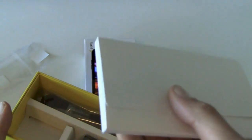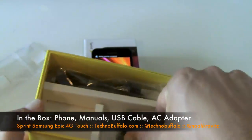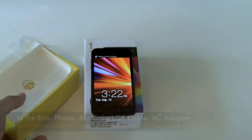Here's all your manuals. And your micro USB to USB cable. And your charger. And that's basically it. You get the phone, you get the charger, you're good to go.